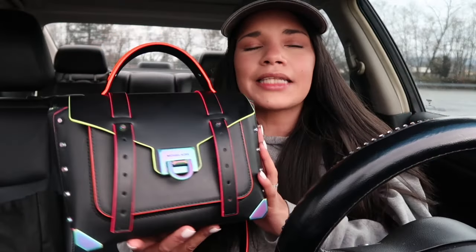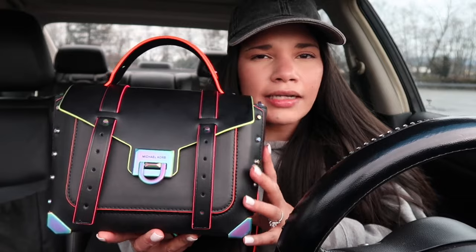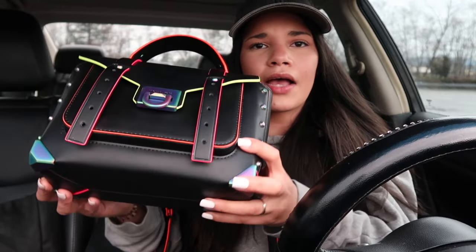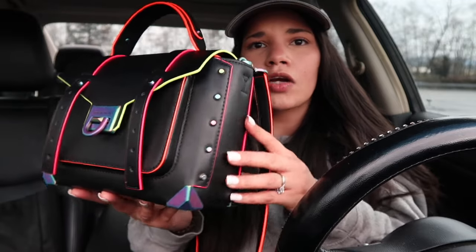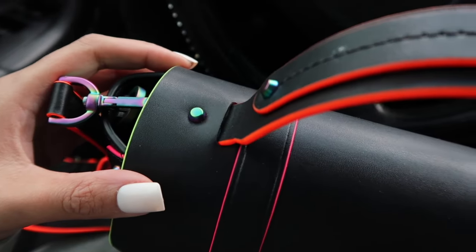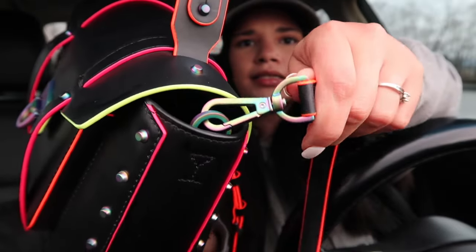But anyways, like I was saying, it's that perfect in-between size. You can take a lot of stuff with you, but at the same time, still have to kind of be selective, if you know what I mean. It's also got feet on the bottom, but they're on the corners instead of usually the inside. The neon's also carried all the way down through. I can't even really narrow down my favorite things about this handbag, but the hardware is definitely one of my favorites. It's just this beautiful neon color shifting chrome metal material. I don't even know how to describe it, but it's absolutely stunning.